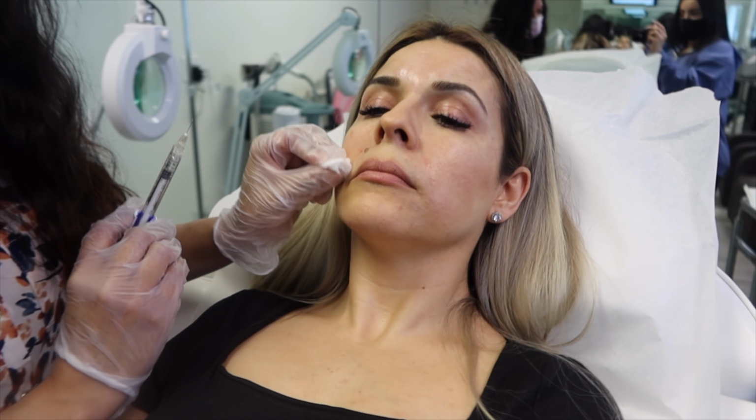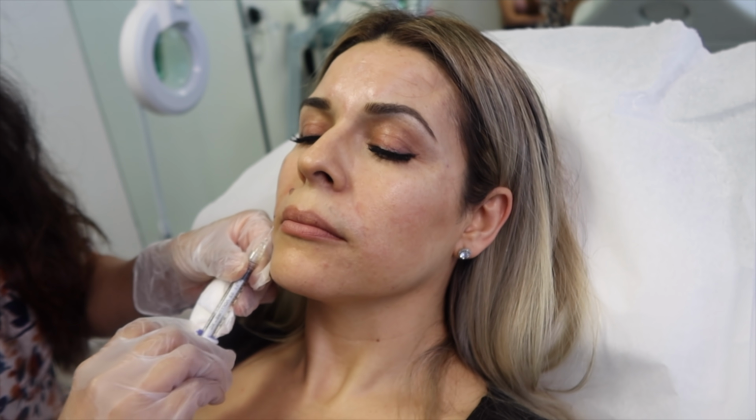Soften the appearance so they don't look deeper. Dang, you don't even flinch. I know, she's a pro. I have three kids. Oh my God, that's what I hear every time.